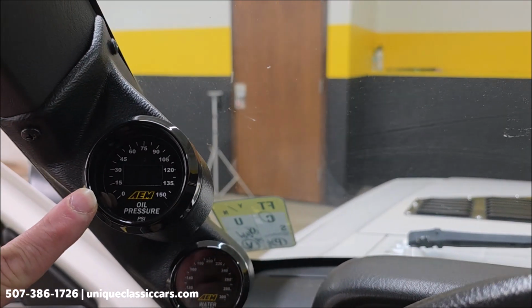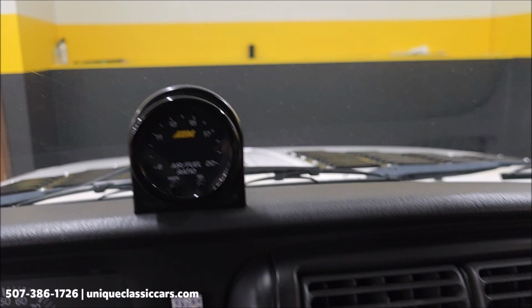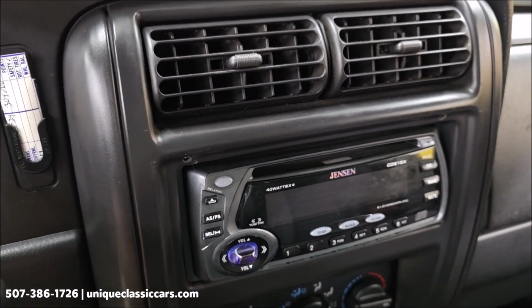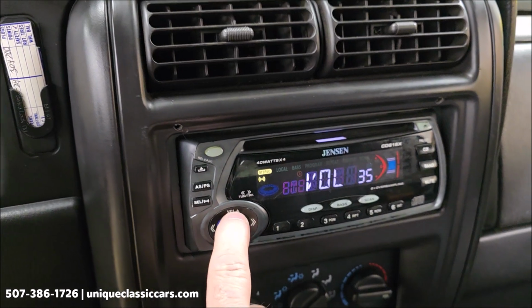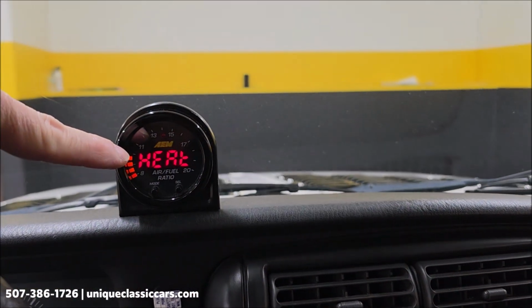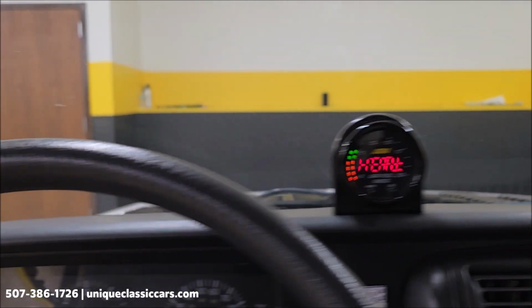So oil pressure, water temp, and an air to fuel ratio gauge. That Jensen aftermarket stereo. Let's fire this thing up. Now, when I do start it, okay, first of all, radio's working. You can hear that. On some of these, it may look like they're flashing. That's due to the phase of the camera. They are not flashing when you're sitting here in person.